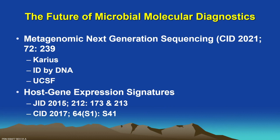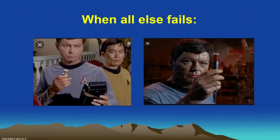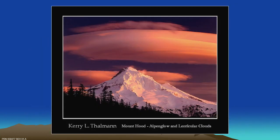So if all of this fails, there's one last resort. You can go to Star Trek, and Dr. Bones has his magic machines where within seconds he can make specific diagnosis and recommend specific management. And with that, I'll show you a picture of Mount Hood where I live and invite your questions. Thank you for listening.